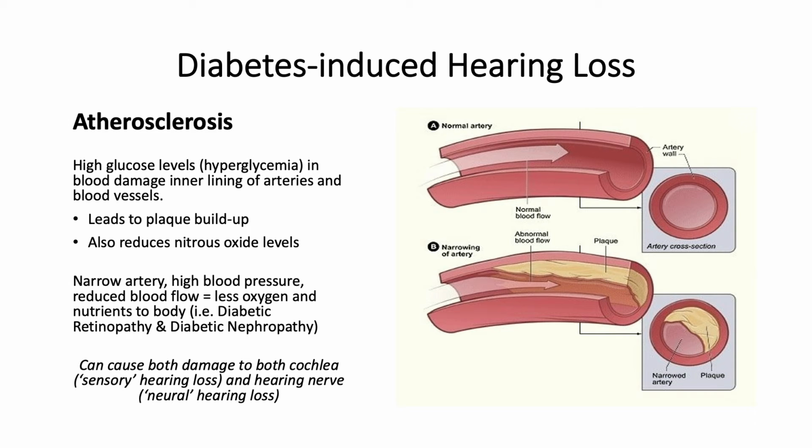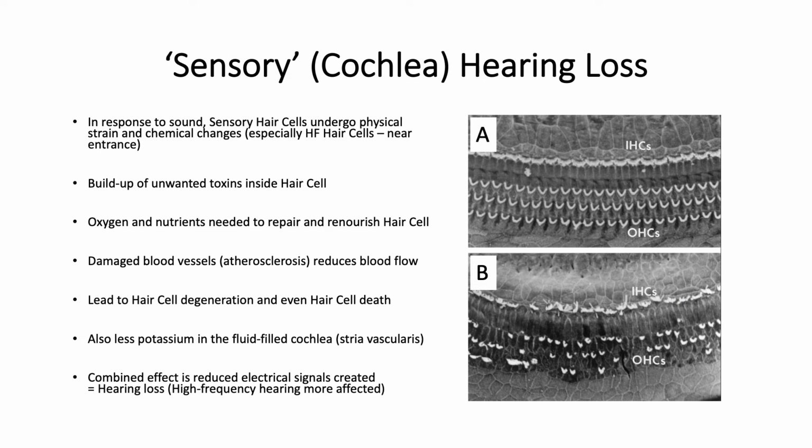So arteriosclerosis, diabetes-induced hearing loss, can cause damage to both the cochlea, the sensory part of the inner ear, and also the hearing nerve, the neural hearing loss. And we're going to discuss each of those now. So how does diabetes-induced hearing loss cause damage to the sensory part, the cochlea of the ear?